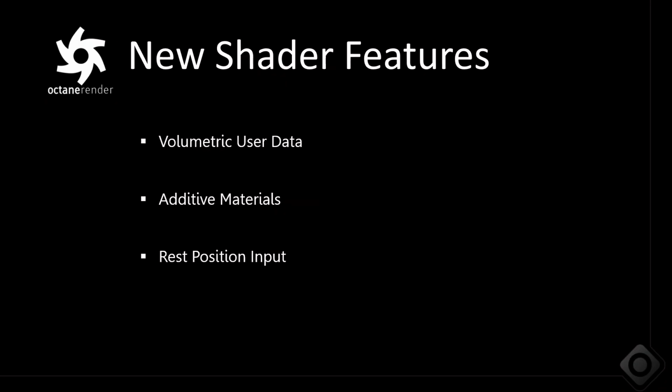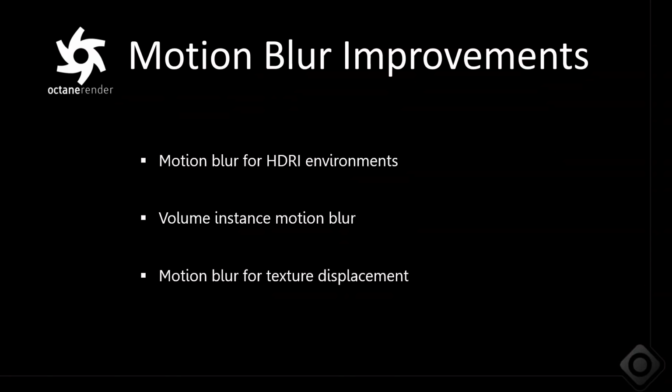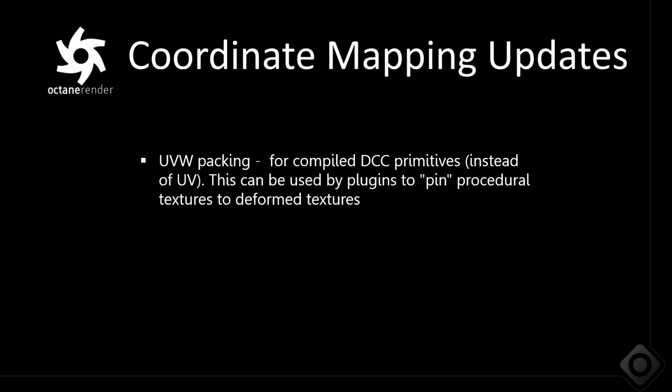And we're also in the process of adding additive materials, volumetric user data, and rest position input, which is a long requested feature in Houdini. We're working on improvements to our fabric material, which will be in a new BRDF. And for motion blur and other improvements, we've got improvements coming for HDRI environments, volume instance motion blur, which is partially working in 2022 and will be finished in 23, and motion blur for texture displacement. We're also working on adaptive subdivision for vertex displacement and fully parametric spline and curve primitives, which will be, I guess, like native NURBS rendering. And those are using some of the new features on Ada and later GPUs.